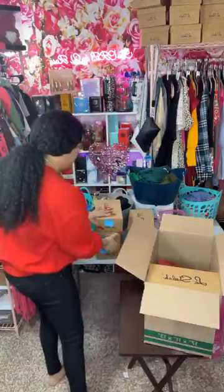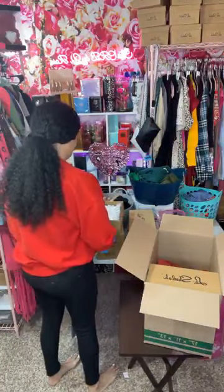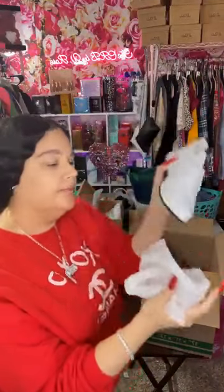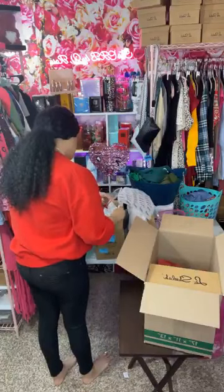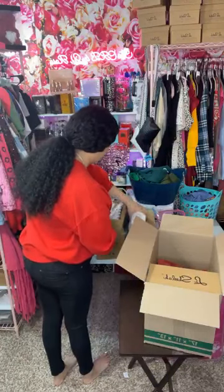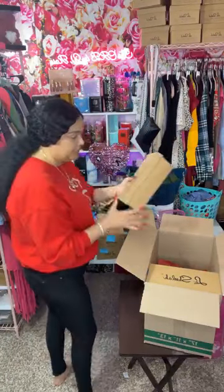And one more pair of shoes. She has 6.5 white. These are cute. My favorites. 6.5 in the white orthopedic shoes. 6.5 and 6.5, yep. All right, we got her shoes packaged. So hopefully we can fit all her clothes in here. We'll see.